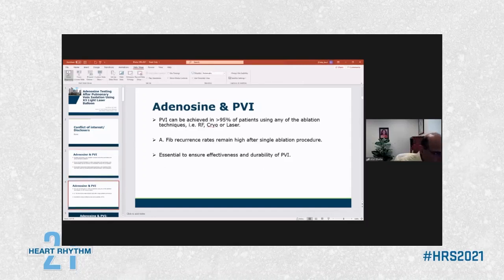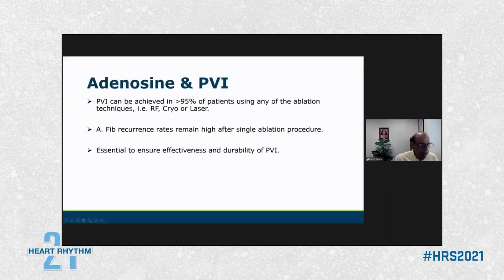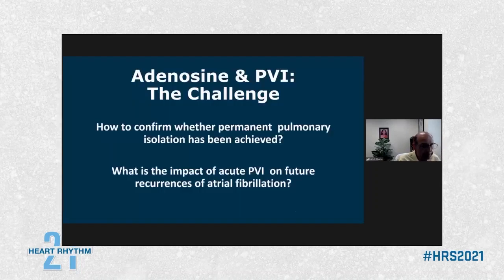As we all know, PVI acutely can be achieved in 95% of patients using any of the ablation techniques available today, the RF, be it cryo or laser energy. However, the AFib recurrence rates remain high after a single ablation procedure. So it becomes essential to ensure effectiveness and durability of the acute PVI. The biggest challenge is how to confirm whether permanent pulmonary isolation has been achieved and what is the impact of the acute PVI on the future recurrences of atrial fibrillation.